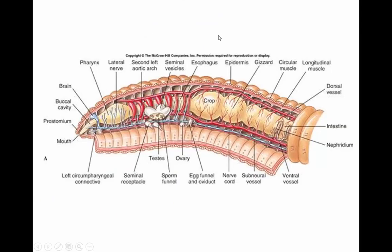Now this is showing you the inside of the earthworm, what you'll be seeing when you do your dissection with the prostomium, with the mouth. You see their little brain and their nerve cord that goes all the way down the length.